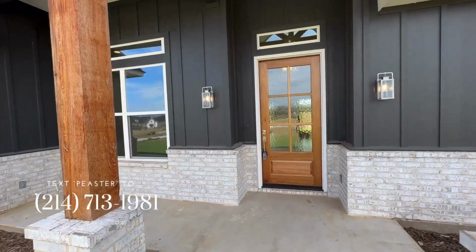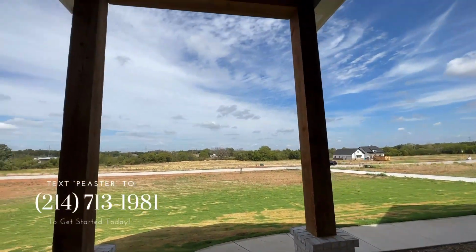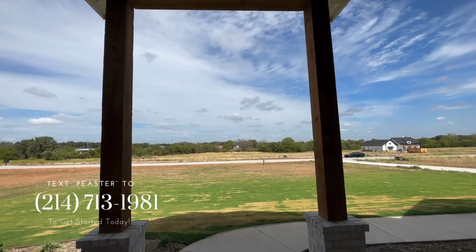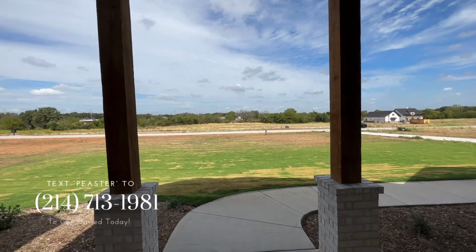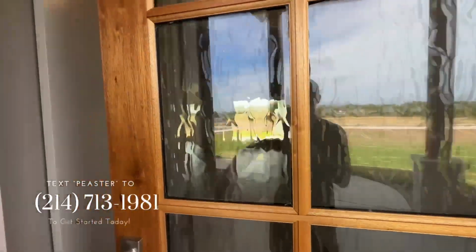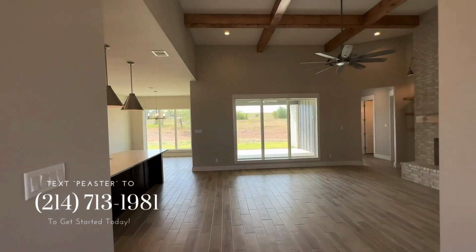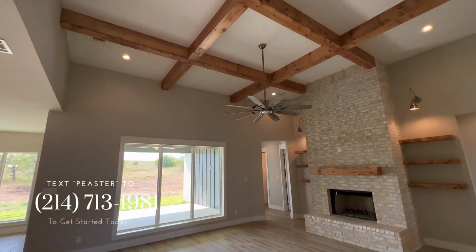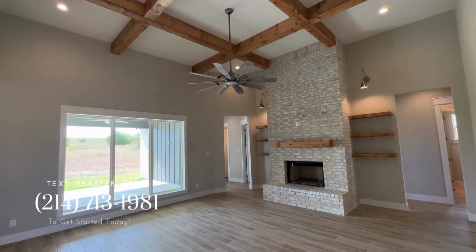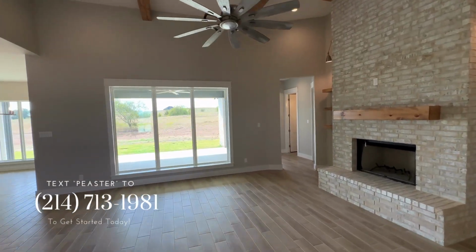This modern farmhouse open concept floor plan is the epitome of elegance. The beautiful kitchen, the cozy living area with the fireplace, the serene master bedroom with the ensuite bathroom. The backyard provides ample space for outdoor activities or that custom pool that you want to build. Located in Peaster ISD, a very small 2A school district, this home combines privacy and convenience. The attention to detail by the builder is evident as you tour this home with us today.